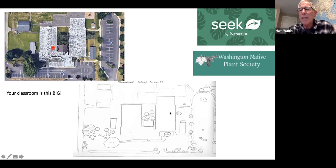And we get that basic map created. And then we go to a common source. I happen to like Seek from iNaturalist. It's a pretty wide database. It's a free app that you can put on your phone. You can go up to the tree leaves and focus in on it, take a picture, and it'll give you the most likely species and family that it belongs to.